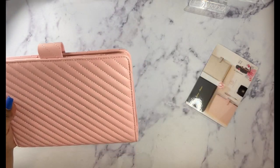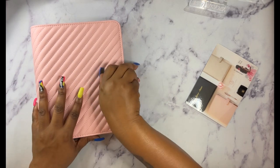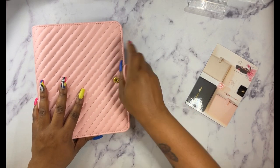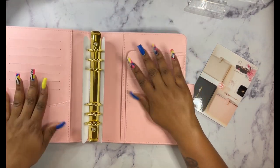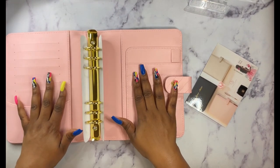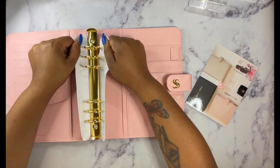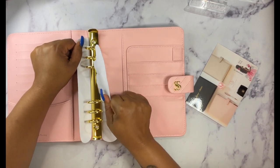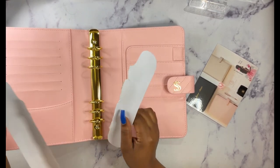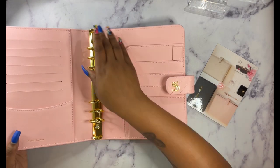All right, let's see what color rings we have. We have a gold SS, so I'm pretty sure the rings are gold as well. I don't remember because, like I said, I got it some time ago. All right, so yes. Look how tight it is, y'all. I just absolutely love her A5 planner, guys. And if you are into A5s, you should go and get one. You'll love it. You will not regret it. I promise you, you will not regret it.